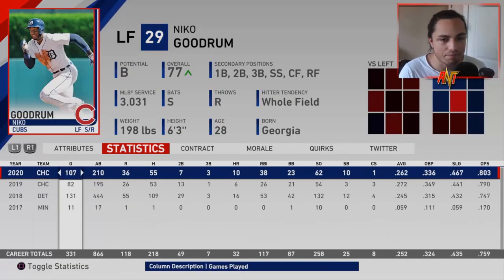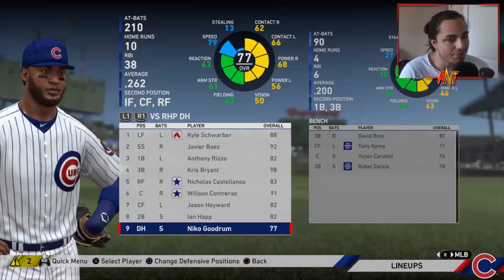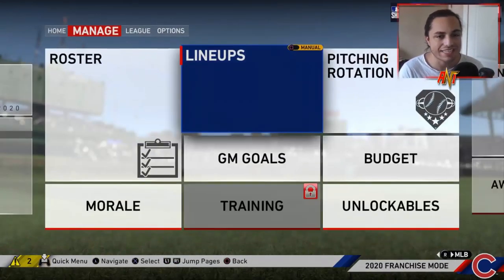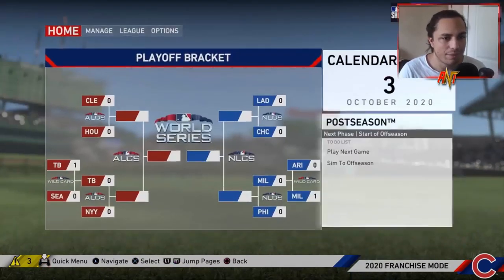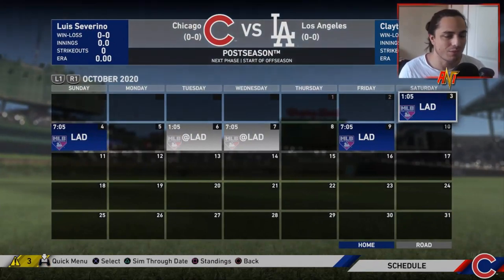And Nico Goodrum, he's doing pretty solid, and we have him for another year, so maybe he plays second base for us. Maybe David Bote plays second base for us, since Ian Happ really isn't panning out there. Overall, pretty happy with the team. Obviously, we won, what, how many games? 102? I was going to say 112, but I knew that wasn't right. So we won 102 games.